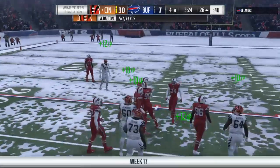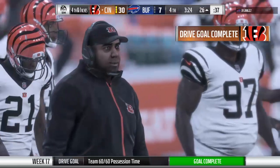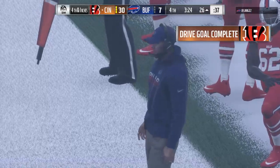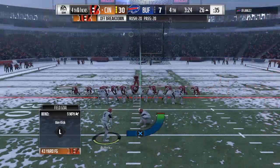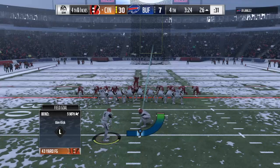Here's Dalton. Hard throw, incomplete. Perhaps they overthought this one a little bit. They've been running it real well on this drive, and it was 3rd and short, okay? They decided to throw the football, incomplete. Yeah, they might have thought just a little bit too hard about that play selection.